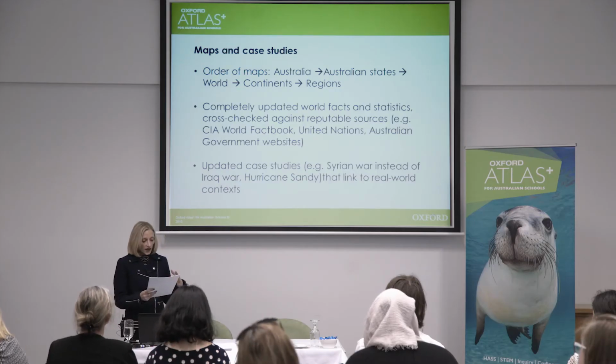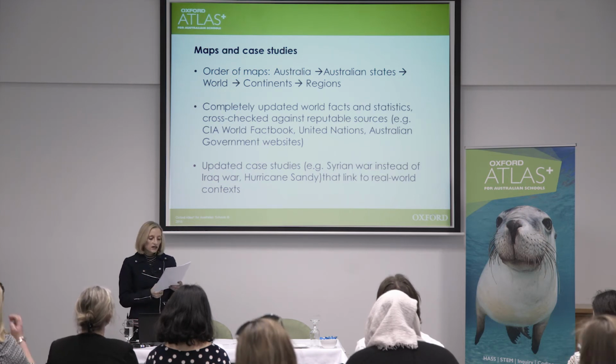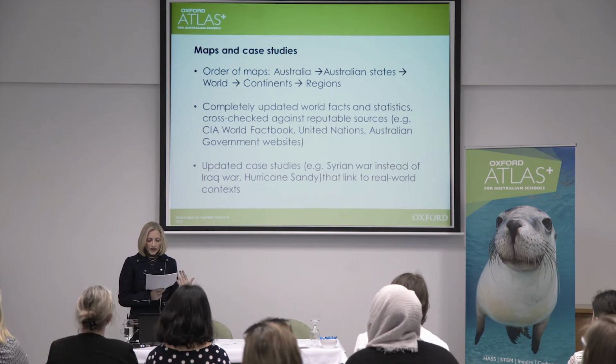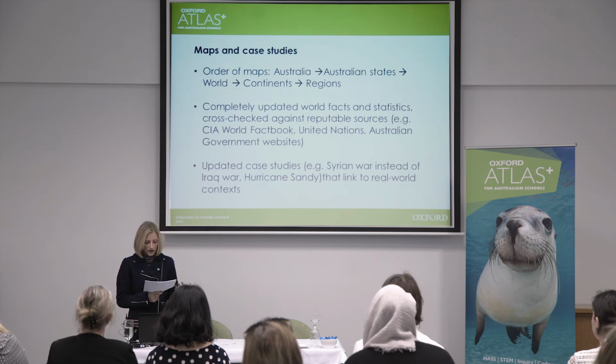So the atlas also has maps and case studies in the back. The World Fact statistics have recently been updated for these ones. So for example, in the past it referred to the Iraq War, now it refers to the Syrian War, which is a little bit more contemporary.